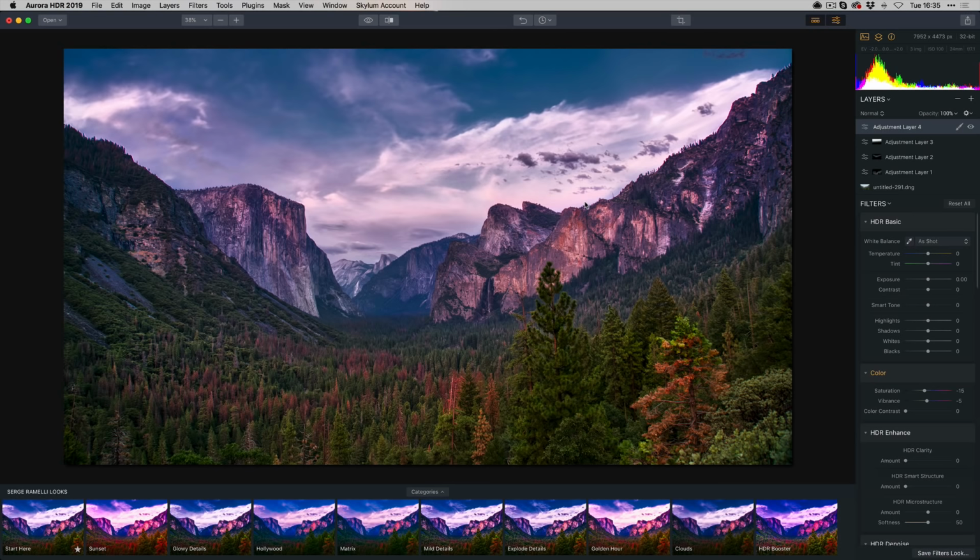It's the best HDR software I use. Let me show you one more time. I'm going to go full screen. Before, after. Before, after. Yeah, I love it. I love it.